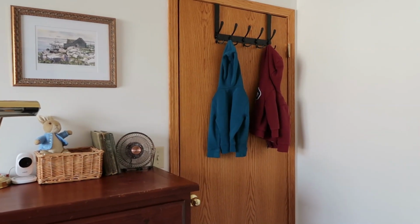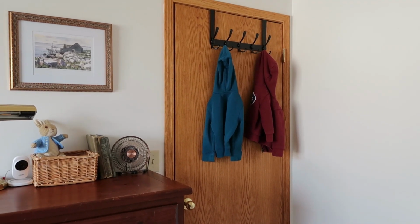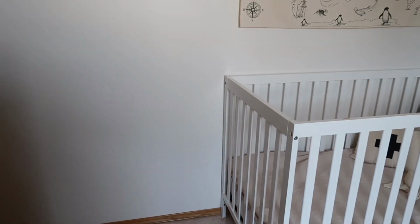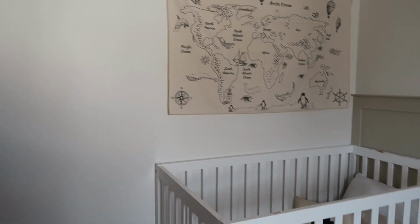And then I have some hooks on the back of their door. I'm just hanging up some of Cooper's sweaters that we use when we go for walks and things, just so I can grab them quickly. And then I was thinking, because the door opens maybe to about here, of putting a couple little hooks on there just to hold some other things that we may or may not need. But yeah, that's what it's looking like so far.